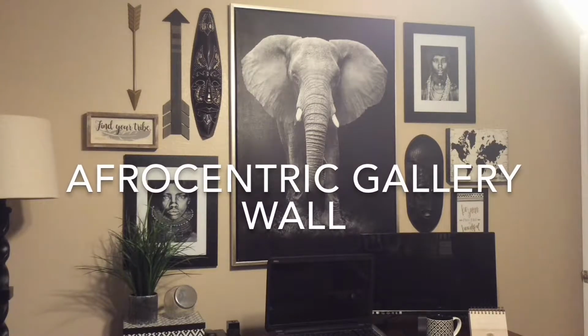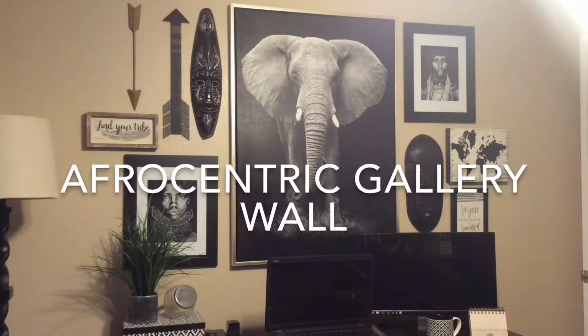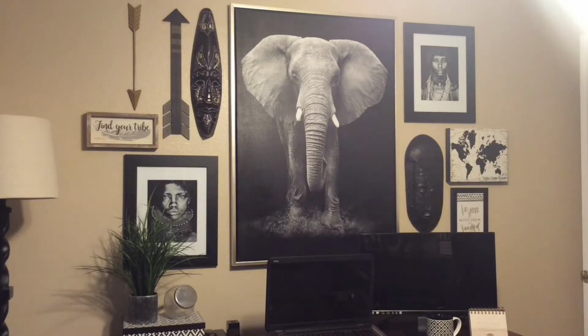I'm so excited to share with you my gallery wall that's located in my home office. Not all of these items that I'm about to show you are authentic African pieces. In fact, most of these items were purchased at Ross and Hobby Lobby. Now, my color palette is mostly gray, black, white, and beige with a hint of gold. The inspiration came from this huge elephant picture that I purchased several years ago, also from Ross.